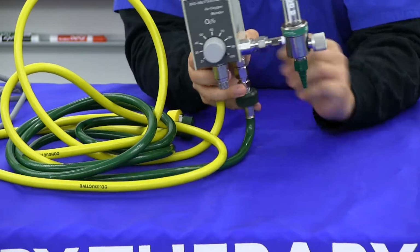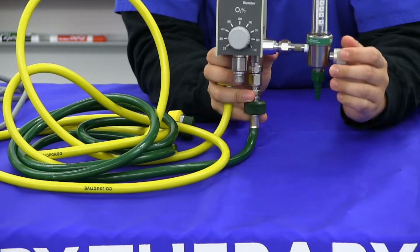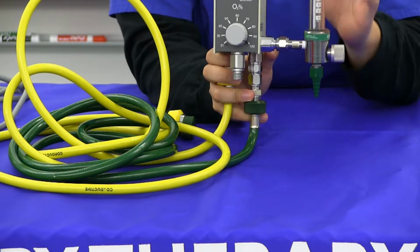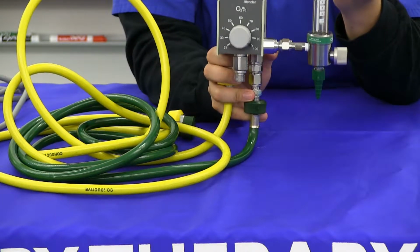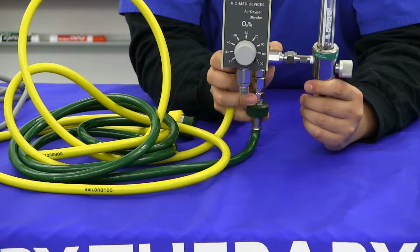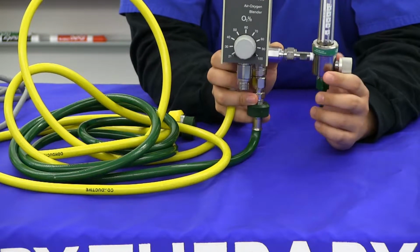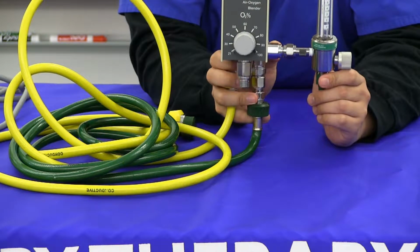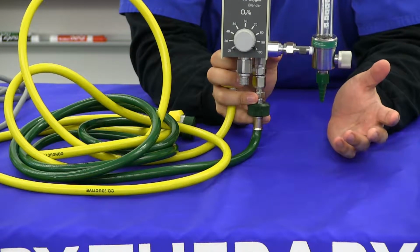And then you also have your high flow meter. Now this is not a high flow meter, but if we did have one, it would be one that can go all the way up to 60 liters per minute. So that's your first component. We're going to trace the flow from the wall. This is probably the best advice that you can get for setting up any device in the hospital. If you can trace the flow, you can almost set up any device.